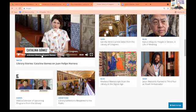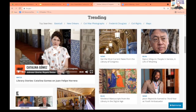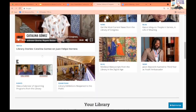Other things, new collections that are out. Jason Reynolds down here, who's been named the National Ambassador for Young People's Literature for the 3rd year. If you've not checked out the work he's been doing at the library, as well as the books he's written, he's an amazing author for young people, as well as just a great resource for teachers and youth, and so on and so forth.